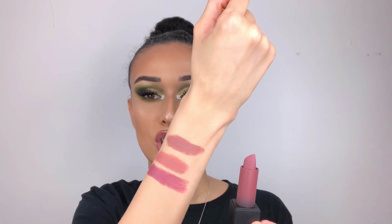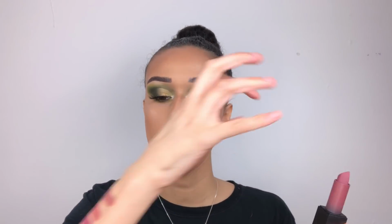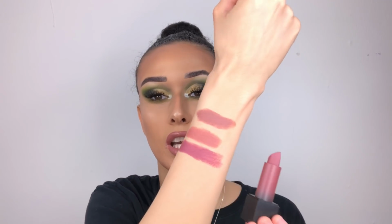So I'm going to swatch Payday for you guys. This is the shade Payday on my hand right here. I really love this shade. I haven't had the time to actually go out and wear this, but when I have put it on for Instagram videos or for just content or YouTube videos, this has been a gorgeous shade.